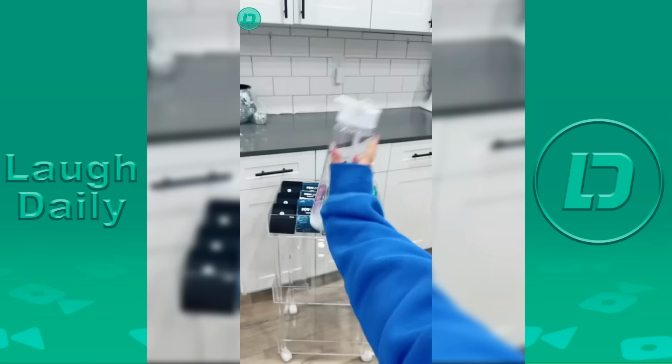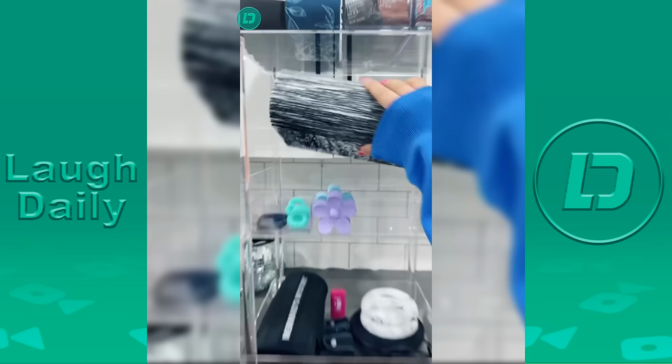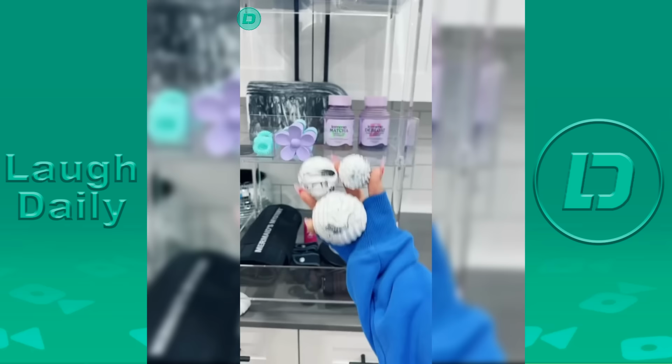Lastly, a water bottle in the back. It doesn't look that great, but oh well. Next shelf is gonna hold hair ties, hair clips, yoga block, Lemmy matcha, Lemmy deep glow. These are really good to massage your muscles. This waist trainer is so good.